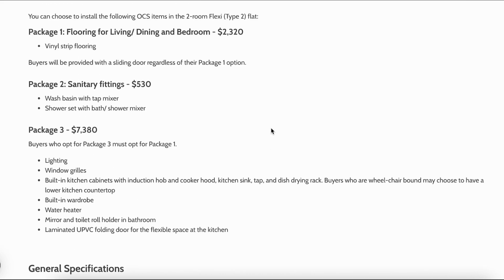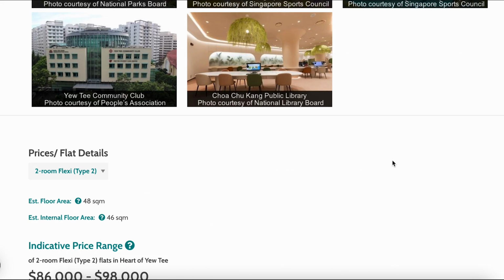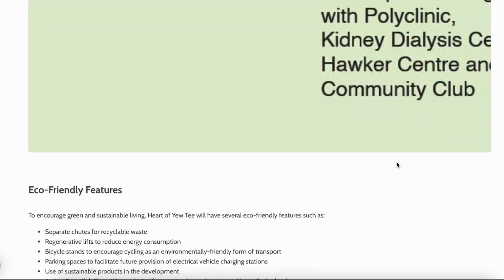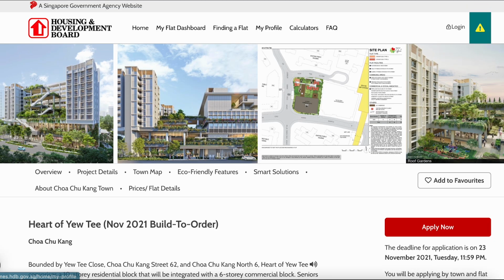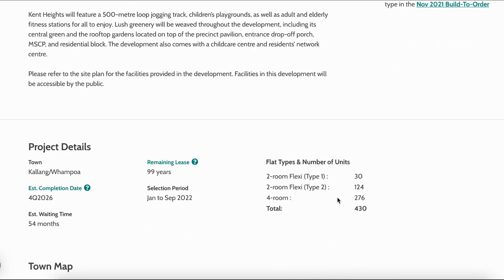So really good lah. If you want the no frills, don't want to think too much about the design, you could just go with the 7.4k package 3 OCS. I think that's good enough for you if you don't want so much renovation costs. So that's about it for the Heart of UT. Let's go on to the next 2-room flexi project, which is Kent Heights.